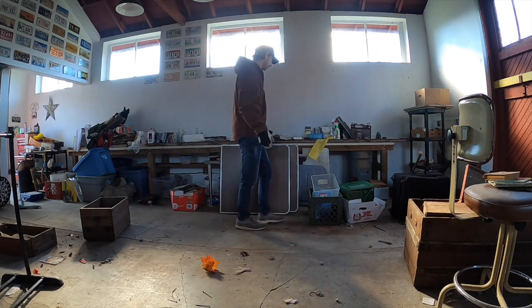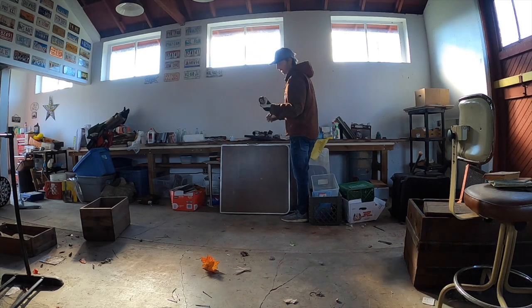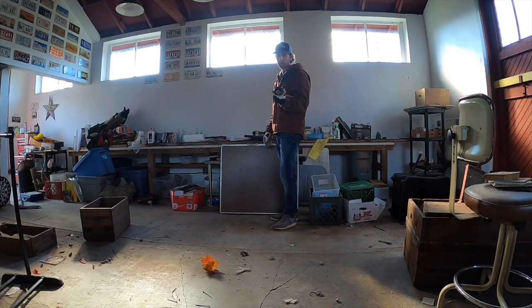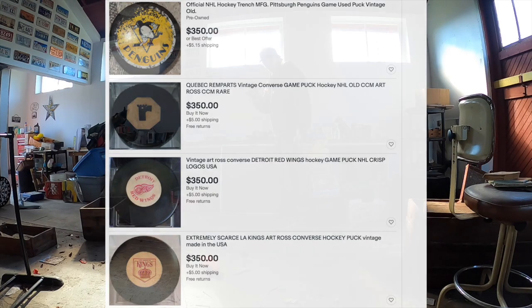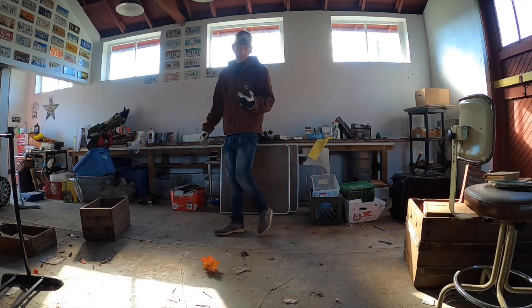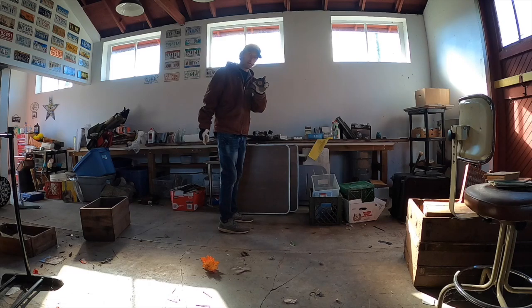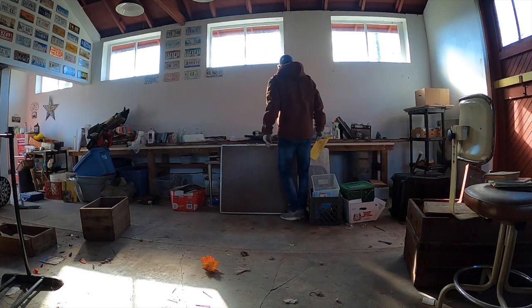So, kind of just putting stuff together, trying to think about this. Like this hockey puck. I kid you not. If you look up vintage hockey pucks on eBay, some of them get a really decent amount of money. Some were selling for like $200. I'm just looking at the back on this. This is definitely not one of them. They have different designs on the back, but I'll have to go down to the house and check what that might fetch.